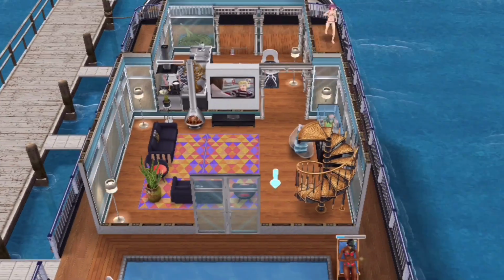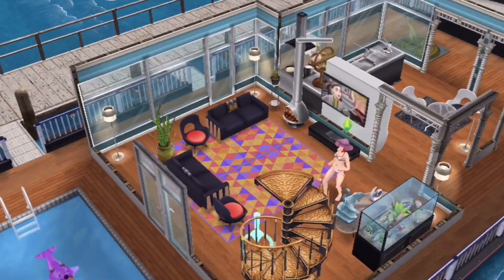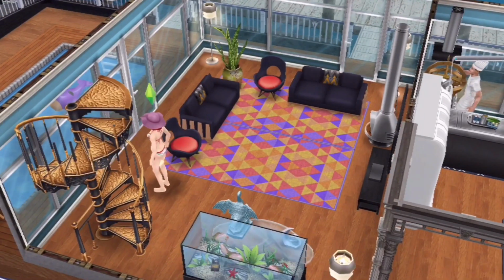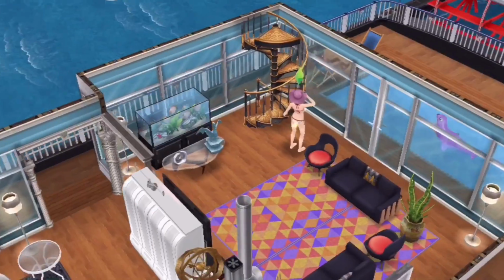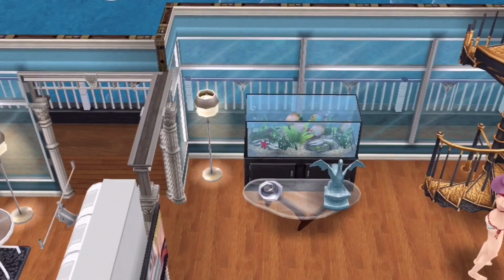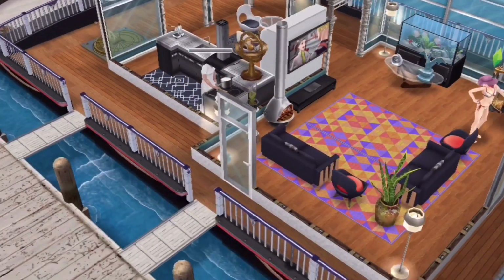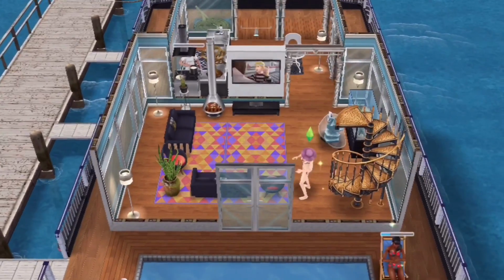Now when we come around this way, we have a nice living room area where they would sit around, enjoy the use of the television, and also in the same space we have a staircase that leads up to the other floors in the yacht. I decided to place a fish tank in here, which I thought was perfect, and then it inspired me to use the blue wallpaper that then coordinates with the ocean. So there's a lot of blue going on, and seeing fish, it just creates that idea that they are aboard the ocean.